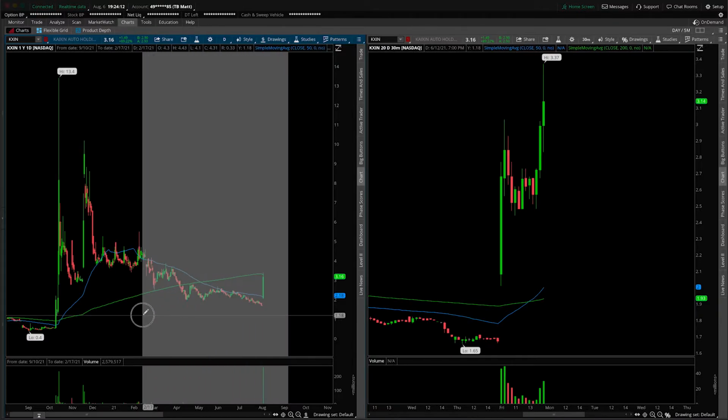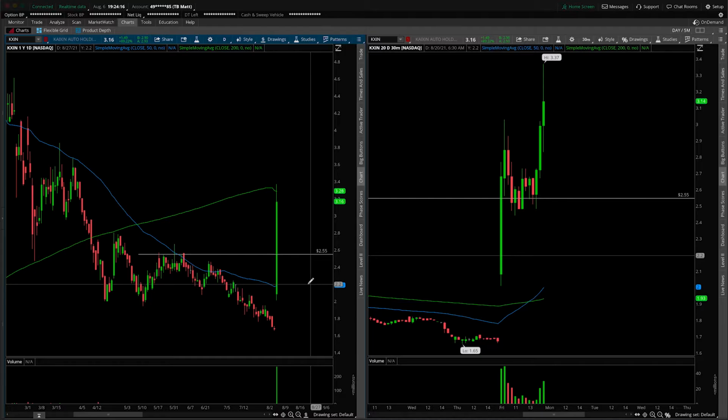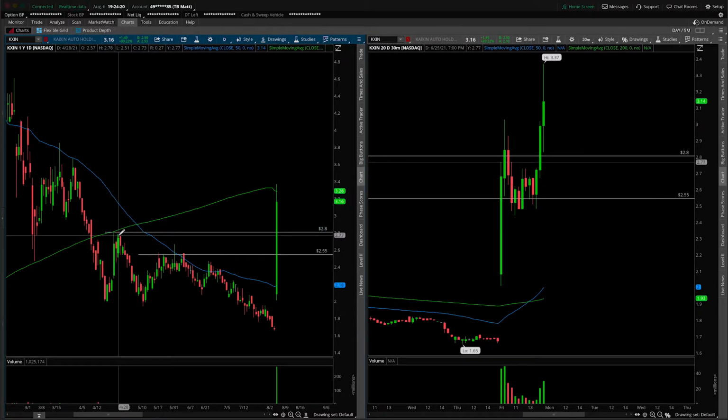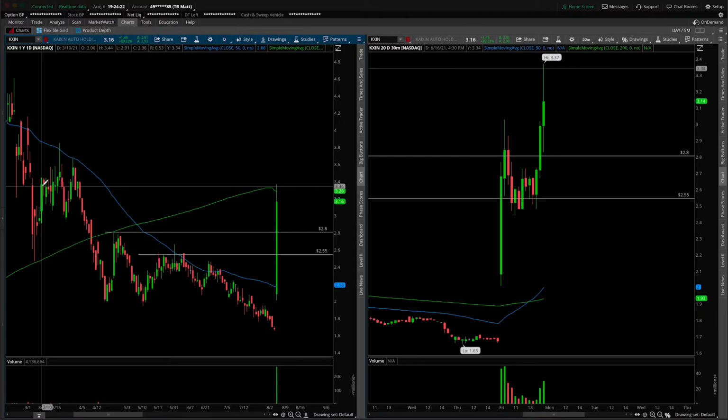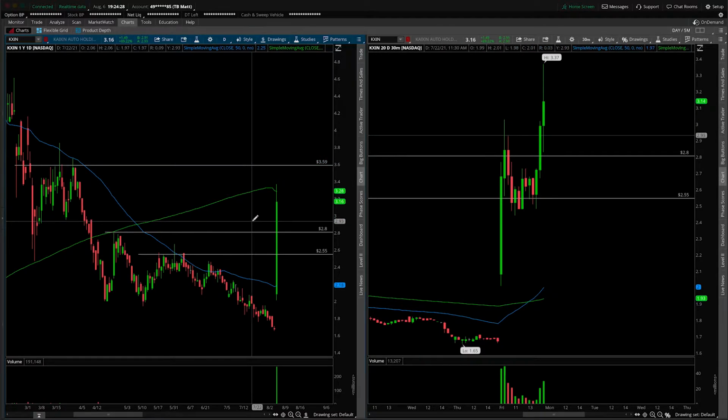That being said, let's map out some obvious areas of support and resistance from the daily perspective. Certainly in here, 2.55 strikes me as a prior area of resistance, up here close to these groupings of wicks. And then looking left, today's high sort of coincides just below what I would argue was prior resistance in here, closer to this $3.60 mark.